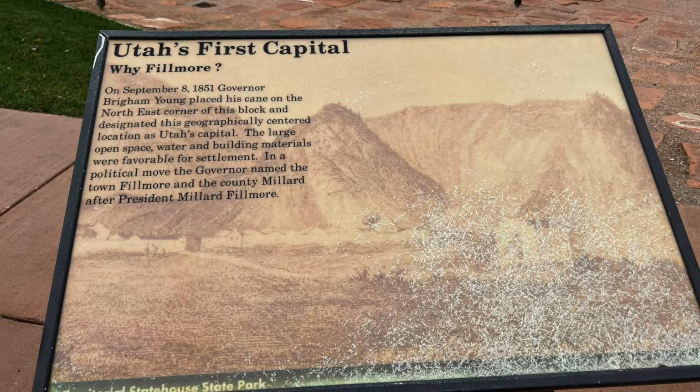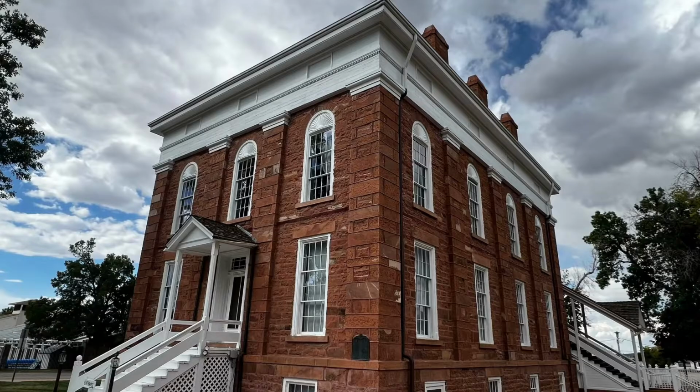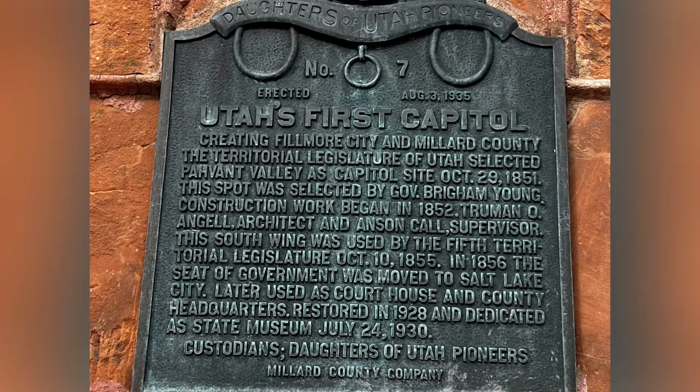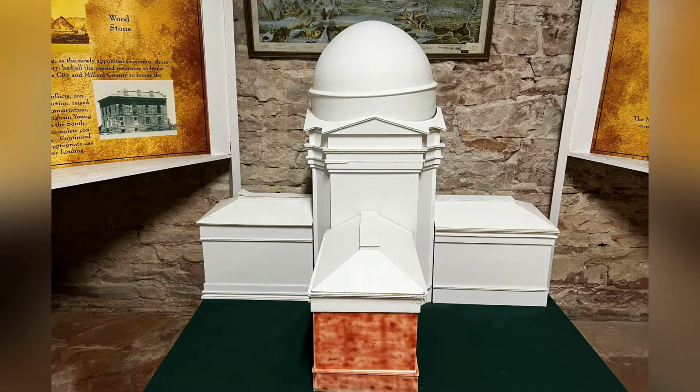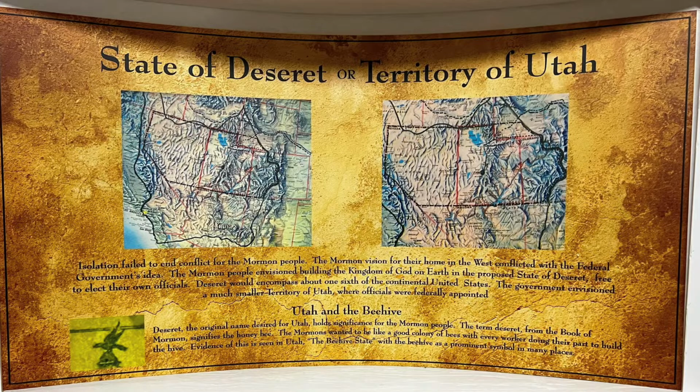Even though only one wing was ever finished of this beautiful Capitol building, and it was only used for one term in 1855, the museum that it now houses is a beautiful tribute to the history of this area and to so many of the pioneers that created this area in Fillmore and Meadow and the surrounding area. If you have a chance, make sure you check it out.